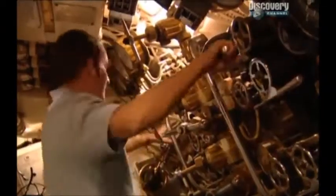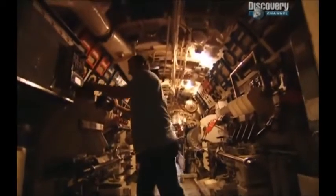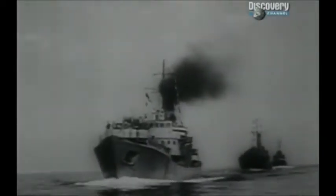Engage electric motors at full speed and go deep. Then, before you use up your batteries, cut your motors. Go silent and wait. All in less than a minute. There was nothing left to do but sit motionless in the depths, hoping that your pursuers would lose the trail.